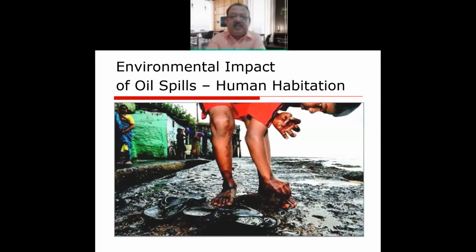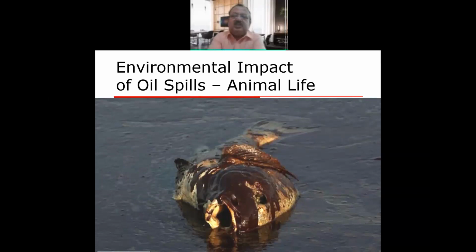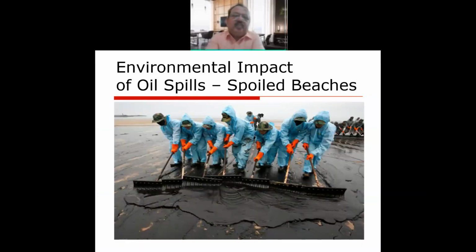This is an example of human habitation. Can these poor people live here now? I don't think so. And this probably can be an award-winning picture wherein the bird is alive, but for how long? It has been so badly drenched with oil that it's neither alive nor dead. Similarly, the fish, this is only one fish I'm showing. There are a whole lot of fish that die and come to the shore like this, coated with oil spills. And this beach has been spoiled totally. People are trying, but it's a hopeless try to clean a spoiled beach.